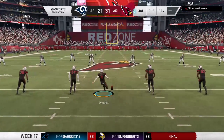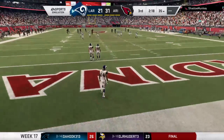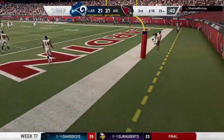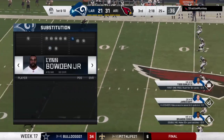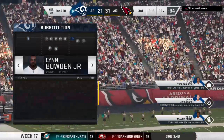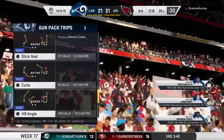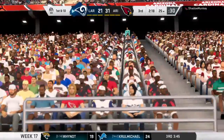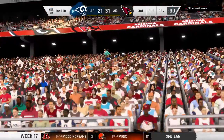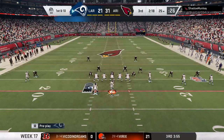Now after the touchdown, here's Gonzalez on to kick it away. And this will not be returnable. It's out of the back of the end zone for a touchback. Set to begin their next drive, the Rams offense at the line.